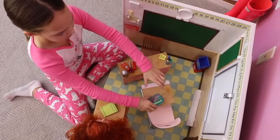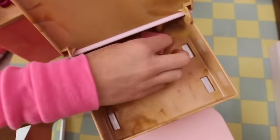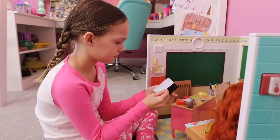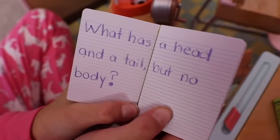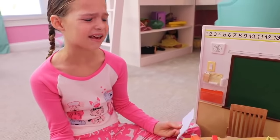Let's see what's inside this desk. Paper, notebook, post-it notes. Nothing in there. Wait a minute! I didn't write anything in this notebook. What has a head and a tail but no body? What kind of clue is this?